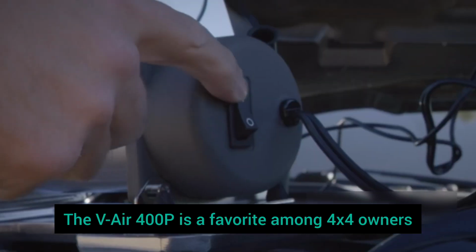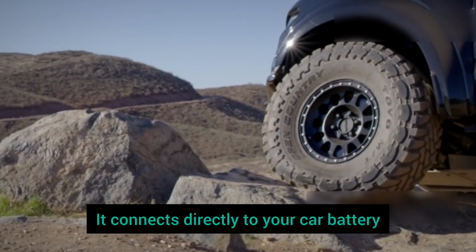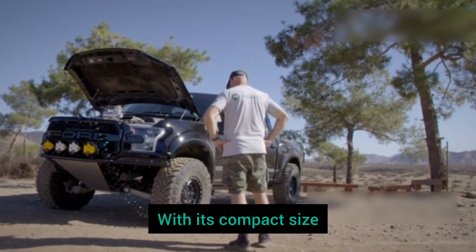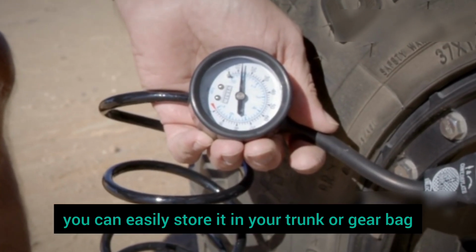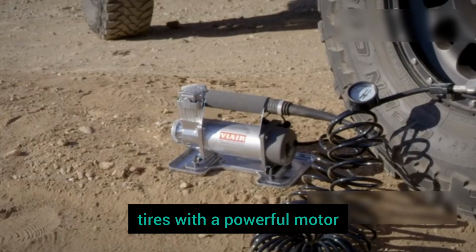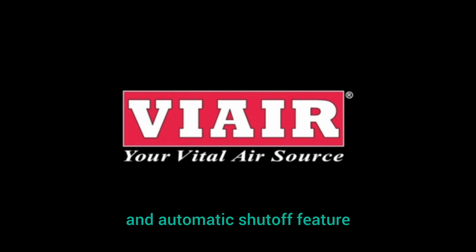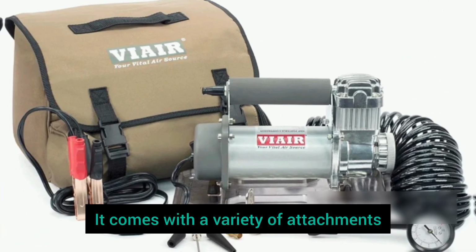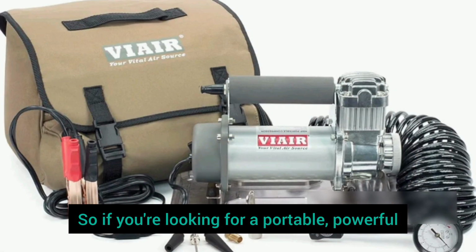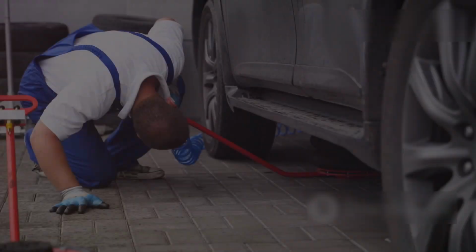The Viair 400P is a favorite among 4x4 owners and RV travelers because of its portability and power. It connects directly to your car battery, so you don't need to rely on a nearby power outlet. With its compact size and included carrying case, you can easily store it in your trunk or gear bag. This compressor can handle up to 35-inch tires with a powerful motor and durable pump. The Viair 400P also features a built-in pressure gauge and automatic shutoff feature. It comes with a variety of attachments, including a tire inflator, ball needle, and air chuck. So if you're looking for a portable, powerful, and reliable air compressor, the Viair 400P portable compressor kit is the way to go.